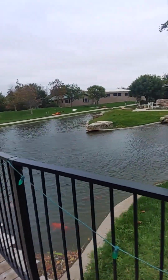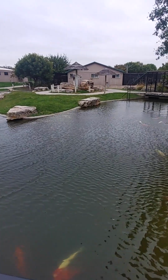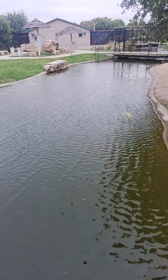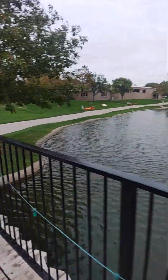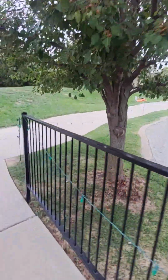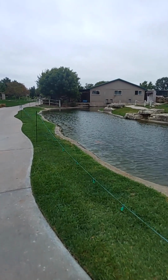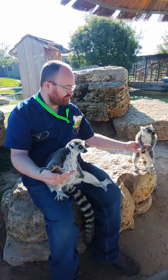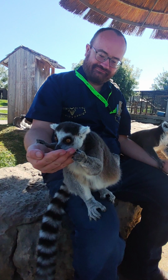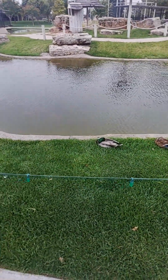Then they have a bit of a stream here, so it's a natural barrier for the lemurs and the monkeys, the gibbons. They have some koi fish in the stream that you can feed. But it's a really nice natural barrier for their animals. And then as we walk down this way, that's a lemur building where they keep the lemurs warm at night. They have a bunch of ducks and geese that wander around.